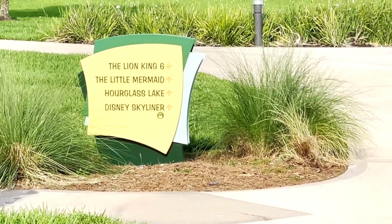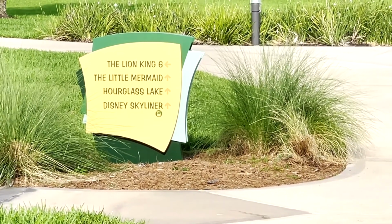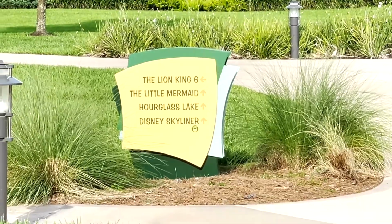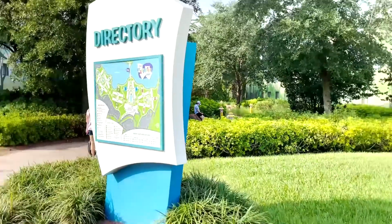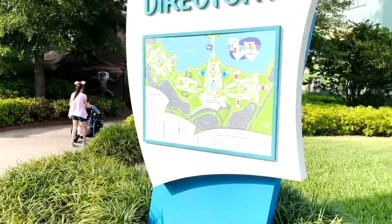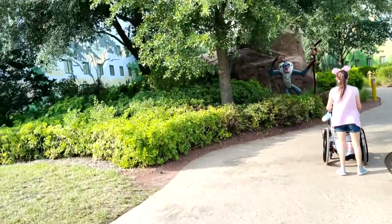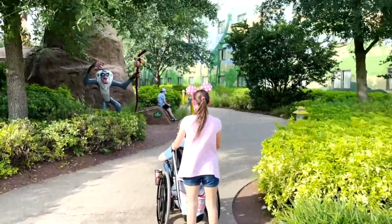And if you look at the signs there, they tell you which way to go. How to get to Hourglass Lake and Disney Skyliner, the Little Mermaid, and what direction is Lion King and Little Mermaid. So since we are here, and you can find these directories all around, we're going to take a look at the Lion King area here.